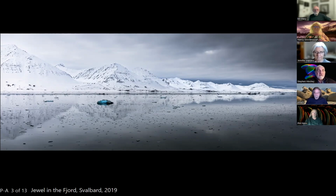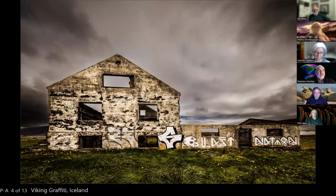It's in a beautiful location, and your eye keeps going back to it, even though the mountains are so white. Your eye keeps going back to it because of its blue. So it really stands out sharply. It's very well captured. Thank you.